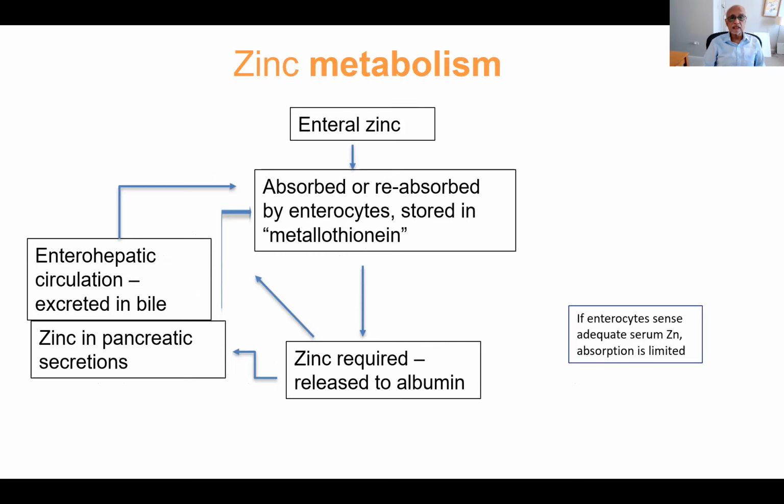The enteral zinc is absorbed or reabsorbed by enterocytes, reabsorbed from the bile, for example, and it is stored in metallothionein. And the interesting thing is that this zinc that is required is released to the albumin. And if it is required in the liver, it is used up for the enzymes in the liver, the rest is excreted. And some of it is excreted in the pancreatic secretions also, in addition to bile. But if the enterocytes sense that the serum zinc levels are adequate, then absorption actually becomes limited.